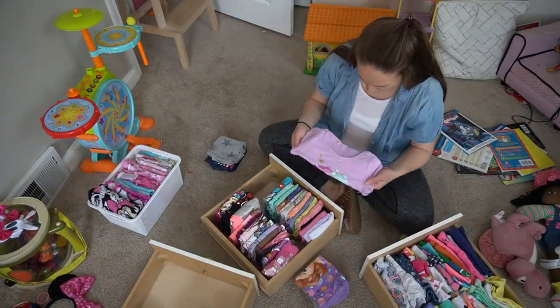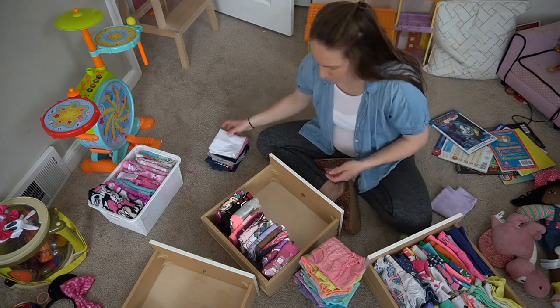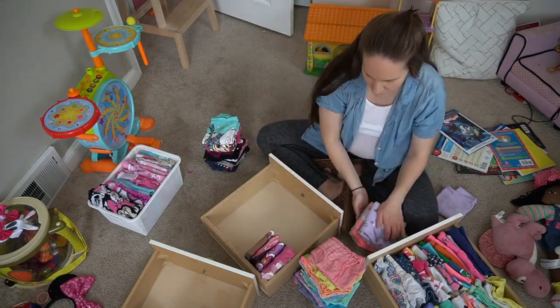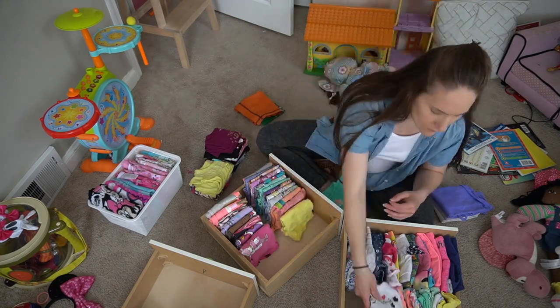Next was all the t-shirts. I knew I couldn't keep all of them, otherwise they wouldn't all fit in the drawer. So I decided to give away any shirts that were too similar, or if I didn't think Loki would wear it, I passed along as well. She typically wears dresses, even to play outside, so I definitely don't need a massive t-shirt collection for her.